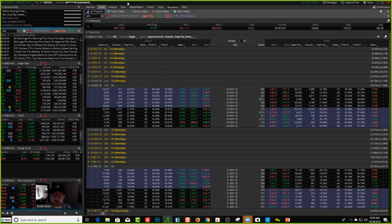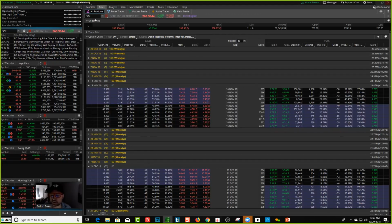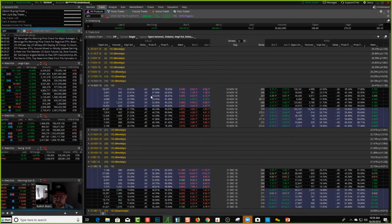You can come in and change this to your paper account and practice trading options contracts or pump and dump stocks and penny stocks and all that. You can just practice trading until you get good. You don't have to blow up your account like most traders do because they're too impatient. Take the time it deserves.